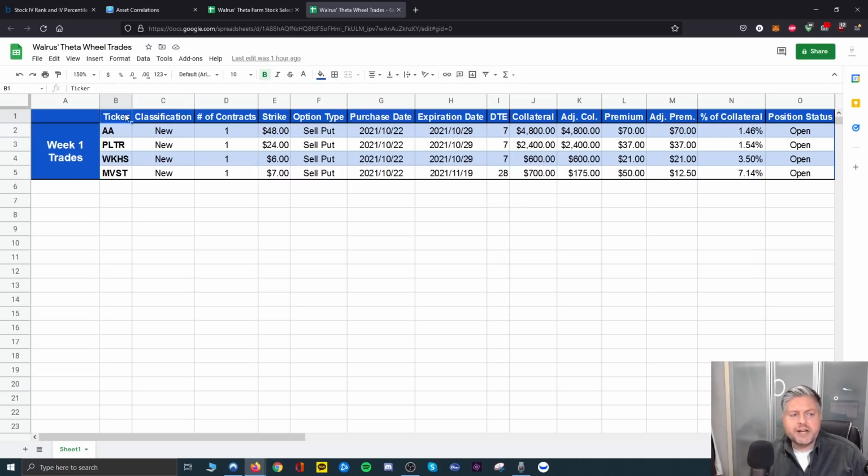And the columns that I decided to put in: my ticker, my classification, whether it's a new or an old position. And because one of these is a 28 day expiration, I will have one old position next week on Microvast. I put in the number of contracts that I bought. I only bought one contract. I put in the strike price, the option type, because right now I'm selling puts to start, but eventually I'll get assigned, who knows, maybe this week, and then I'll be selling calls after that.